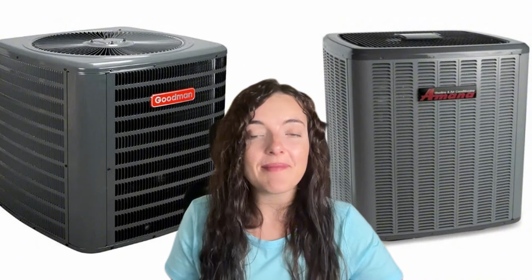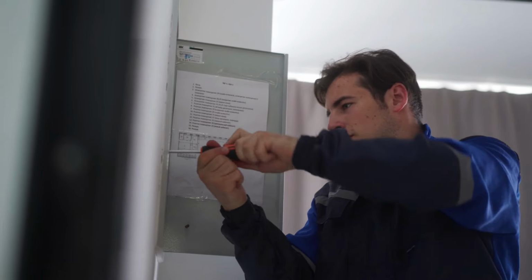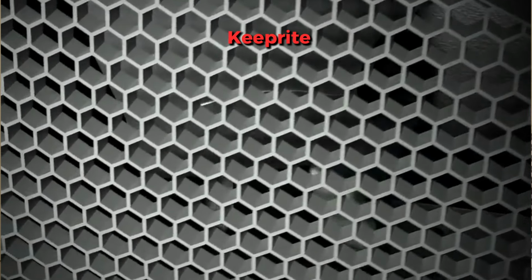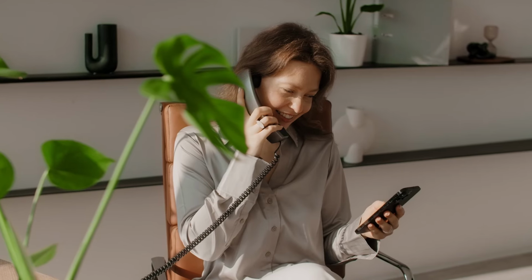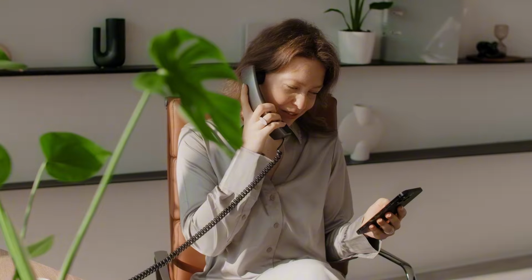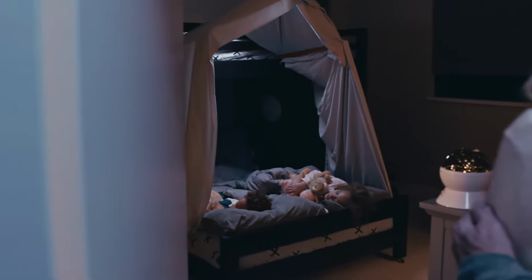Amana and Goodman get positive reviews for their value and warranty coverage, with customers appreciating the peace of mind that comes with their unit replacement guarantees. KeepRite and other economy brands tend to score well on initial value, but may have more mixed reviews on long-term reliability. Overall, customer satisfaction tends to correlate more strongly with proper installation and maintenance than with specific brands. Even the most premium brand won't perform well if it's not correctly sized and installed for your home.